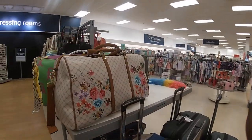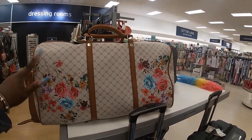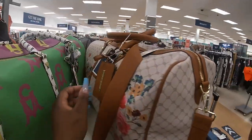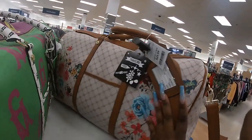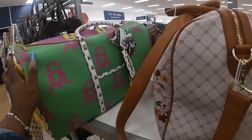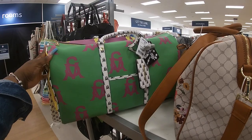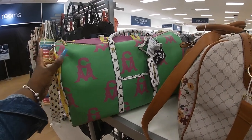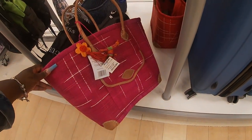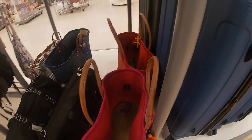Ooh, I'm not finished showing you guys the purses, but look at this carry-on bag. This is beautiful. To match both of the bags, this is pretty. $50. They also have this one. This one is $50. Steve Madden. It's a Steve Madden, yeah. Multicolor, pretty beach bag. $12.99, and they have it in red also.